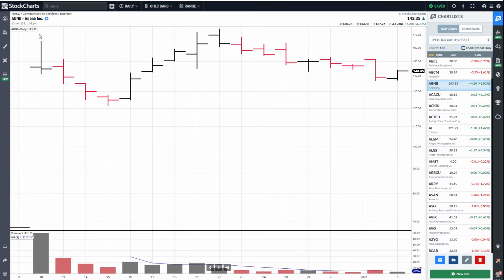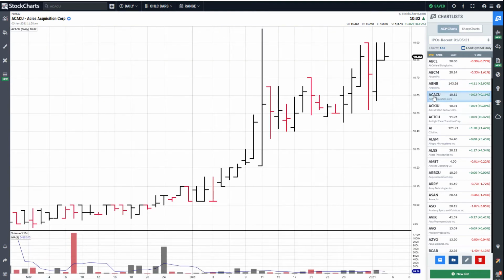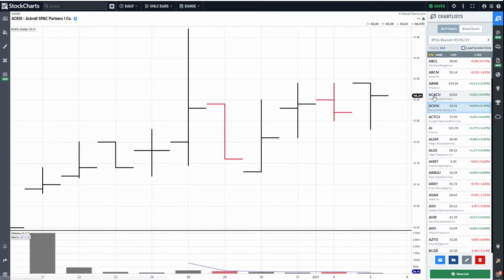But as you can see, it came public, kind of died out, tried to rally, and it's kind of died out again. So for me, there's nothing to do there. Maybe wait for a secondary type of setup. Now, volume is super thin on this one. This is one of those acquisition companies. You're going to see a lot of these in today's presentation.